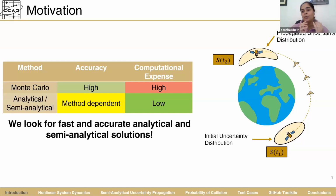Now, it's important to account for accuracy in this as well, so that we can get close to Monte Carlo numerical accuracy. And it's important to keep the computational expense low. This is primarily what I did research on, building mathematical toolkits that can propagate this initial information about a satellite to a final time.